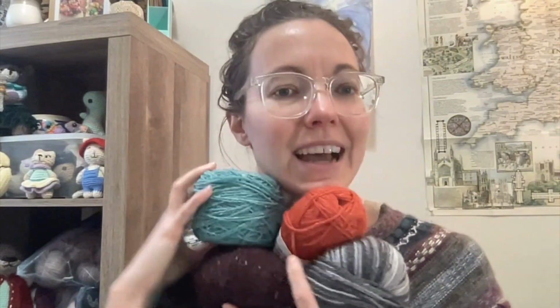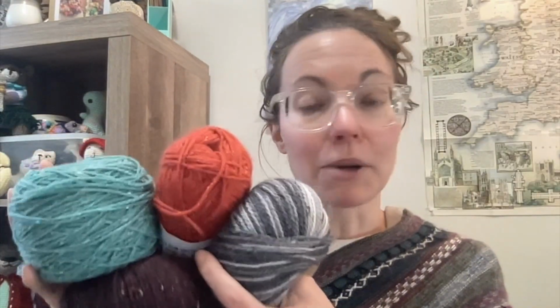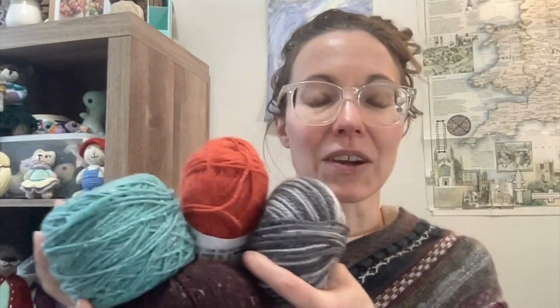Real quick, I do have some yarn set aside that I think might work with this, since it does have the little tweedy bits. So I have this Rowan felted tweed, and then I have two other colors that are all, I think, similar sizes. These are all DK weights, and they're similar enough blends of yarn that I wanted to work them all together. But I don't know if I want to put these two together, or if I want to just keep these three, or if I want to somehow mix and match with all these different ones. I'm not quite sure yet, but I am actively thinking of some color work projects.